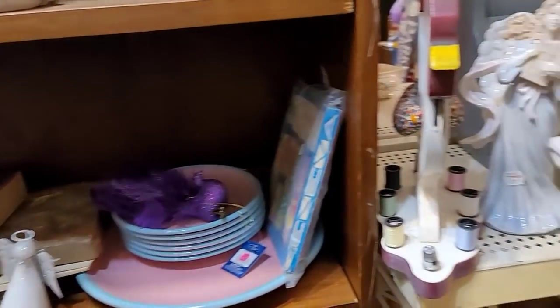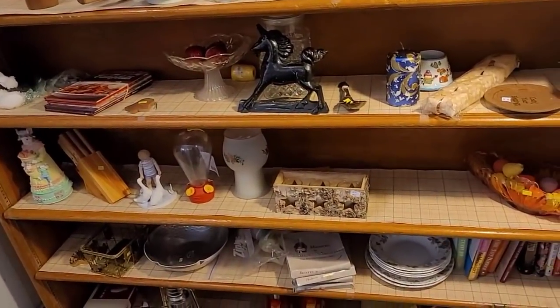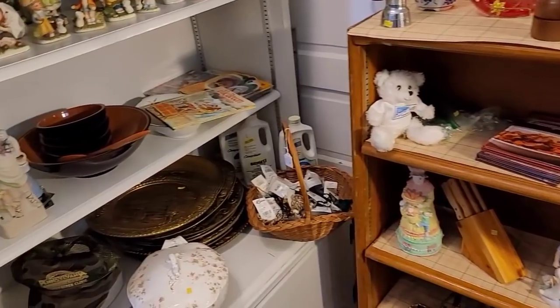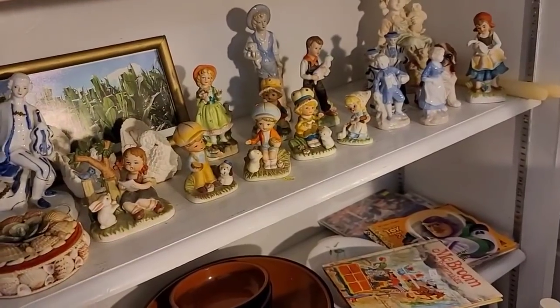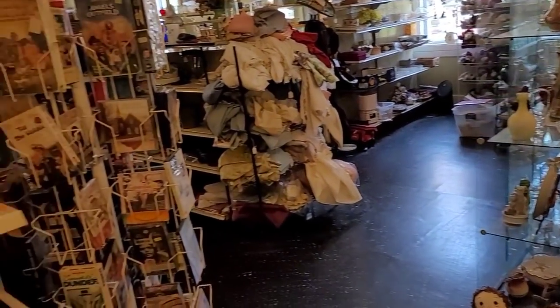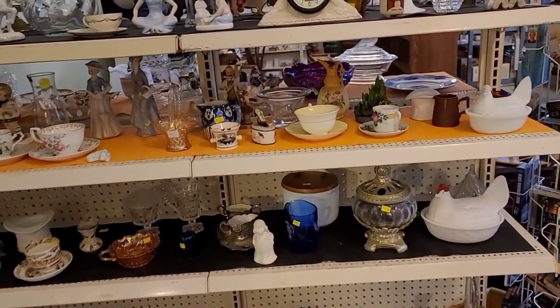Yeah, no purple glitter, no Fenton amber, meh. And we are headed into the next room here. Again, we got to be quick. I had to be to work, and I made it on time. I know you all were so worried, but I did. I made it on time. Not to fear.